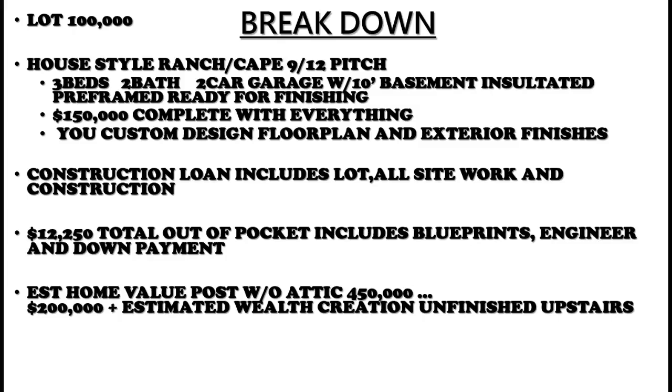But regardless, even at those numbers, I don't know too many other places where you can build a home, custom design every single facet of it, and then, if you want, potentially live there for free if you did the roommate scenario like I said. But even if you don't do that and you just use it for your own living space and create $200,000+ of wealth in the process, I don't know too many other places that you can do that. And this is just the tip of the iceberg of what my business model accomplishes.